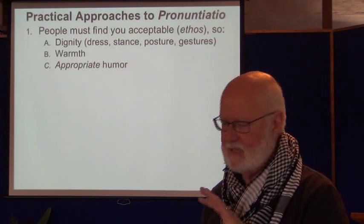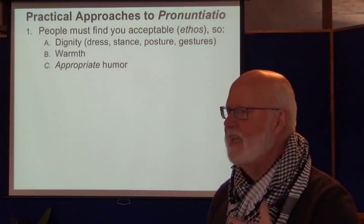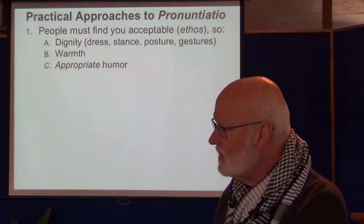Ethos is one of the aspects of that in the traditional sense. You need to be seen as warm, dignified, relatable, intelligent, somebody they'd want to meet, get to know, listen to.